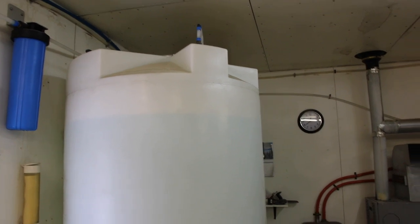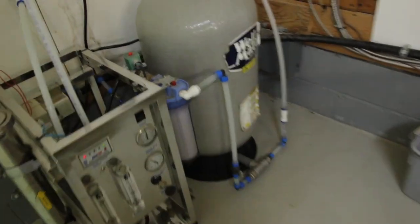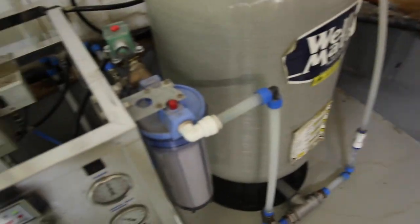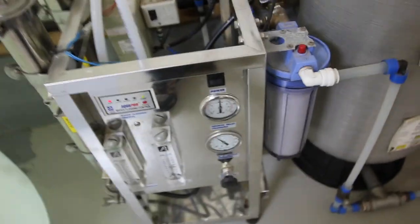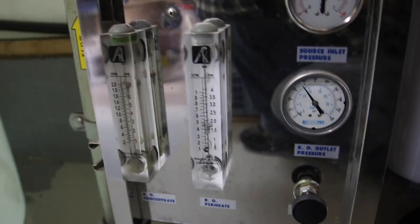So as you can see, once the water drops down about 8 inches, the reverse osmosis machine starts to fill up the tank again. And when the tank is full, it's just automatically going to stop. So again, like I showed you earlier, this is just a pressure tank with a 1 micron filter. And now the reverse osmosis machine is working.